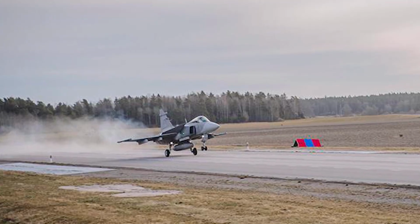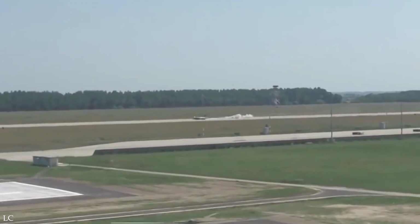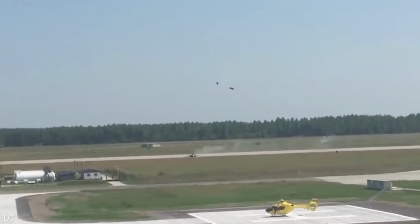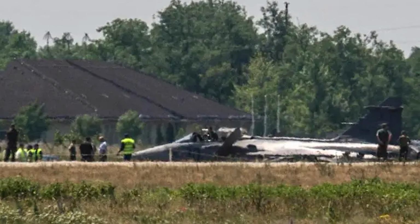At first trying to recycle the undercarriage, but then choosing to attempt a belly landing, it soon becomes clear that he had completely lost control of the aircraft and was forced to eject. As he launched into the air, the remains of his jet skid along the runway and ground to a halt.